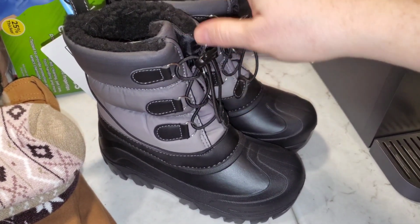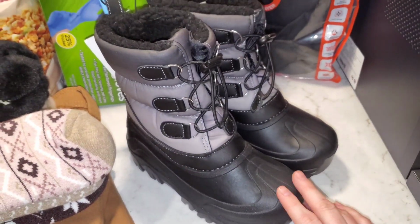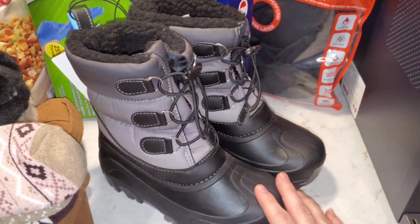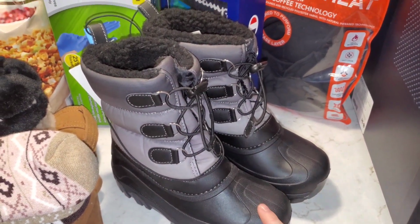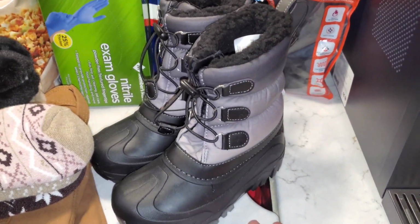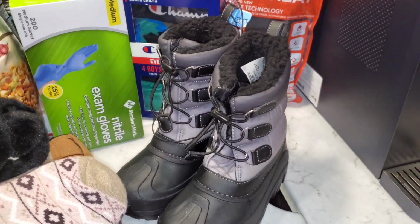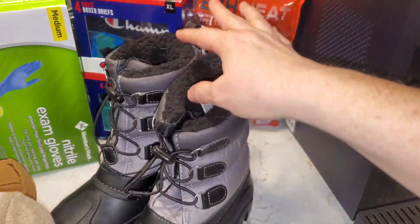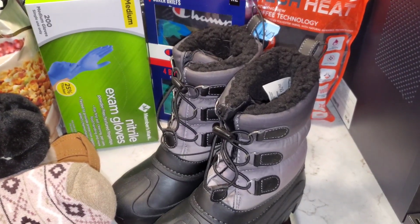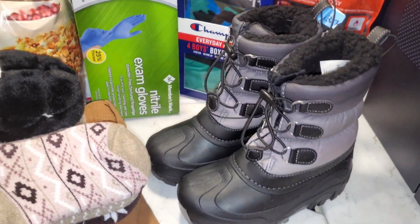This is another thing I had to order online. Last year, when we had that Arctic blast, I could not find a pair of snow boots for my son anywhere. And I did see that they had these online, so I went ahead and ordered them just in case, even though they have changed our forecast. At first they were saying we were going to get more snow this year for Arkansas than normal, but now they've come back and revised that and said that it may actually be more warm. So I decided to go ahead and grab some just in case, but who knows, we may not need them.